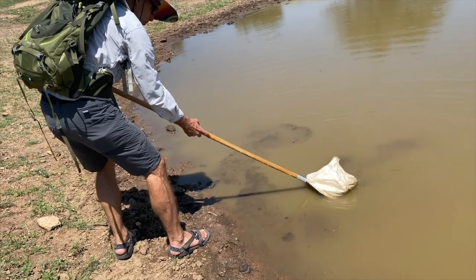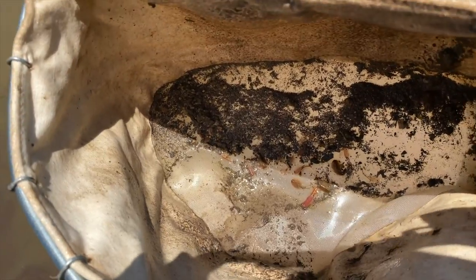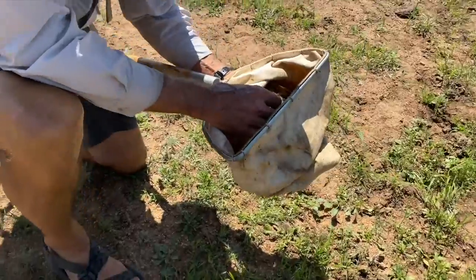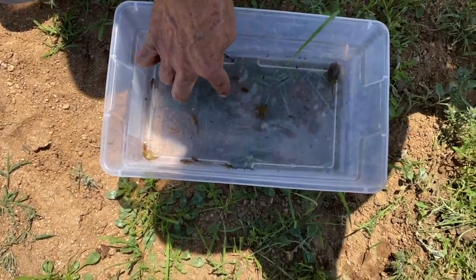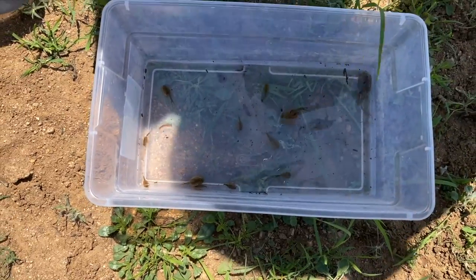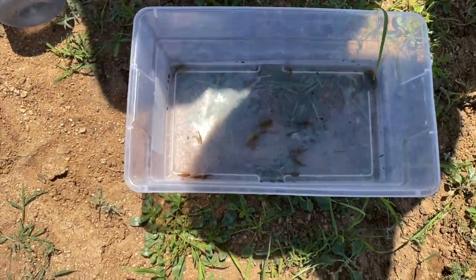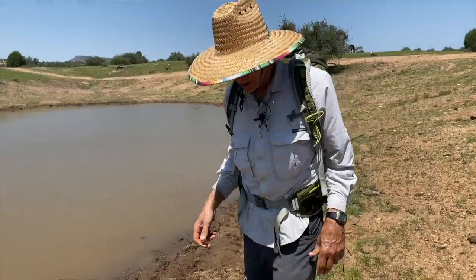Right on top. Oh, dude, there's some of those big shrimp. A big shrimp, those things right there. Wait, where'd they go? These, that's a different animal than those. Here's another big one. There we go. That's a pretty good mess of creatures. All right, let's see what we got here.